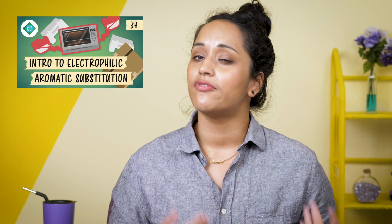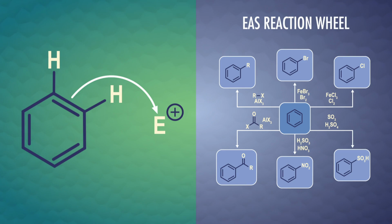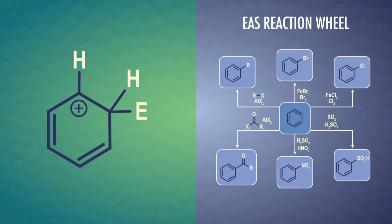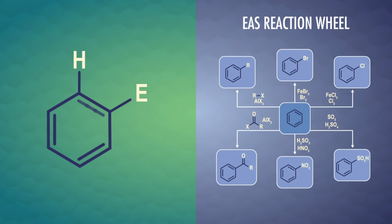Now, since we're talking about aromatic compounds and the reactions they can do, let's quickly recap the electrophilic aromatic substitution reactions we first met in episode 37. Electrons in the pi system attack an incoming electrophile, and we form an electron-deficient intermediate. Since a fully conjugated pi system is super stable, the electrons in the carbon-hydrogen bond in the intermediate hop back to reform it. Then the proton is kicked out, and we end up with a substituted benzene ring.